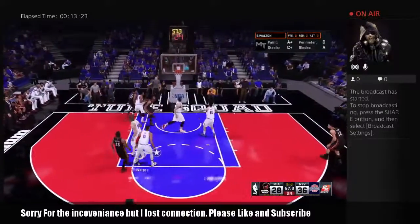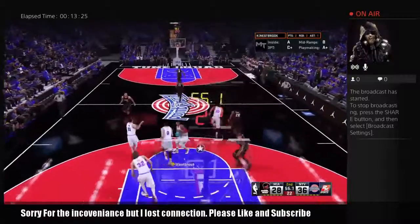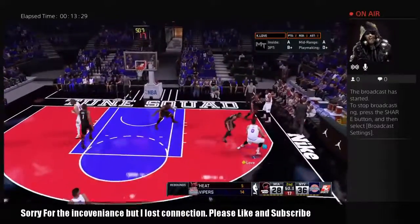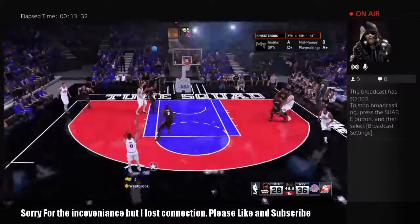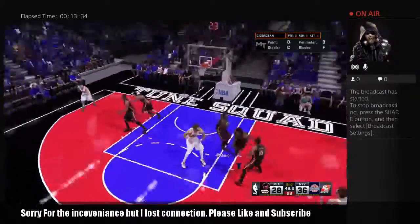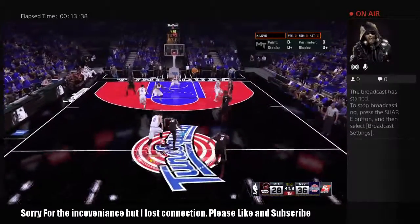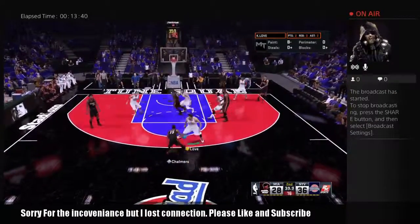From the line, Chalmers' shot is no good. Solid job by them on the glass here tonight. Plus 8 in rebounding. You know what? That rebound has always been a critical element of the game, and that's why they are now understanding how to win. Now Chalmers, after Westbrook's missed 3.